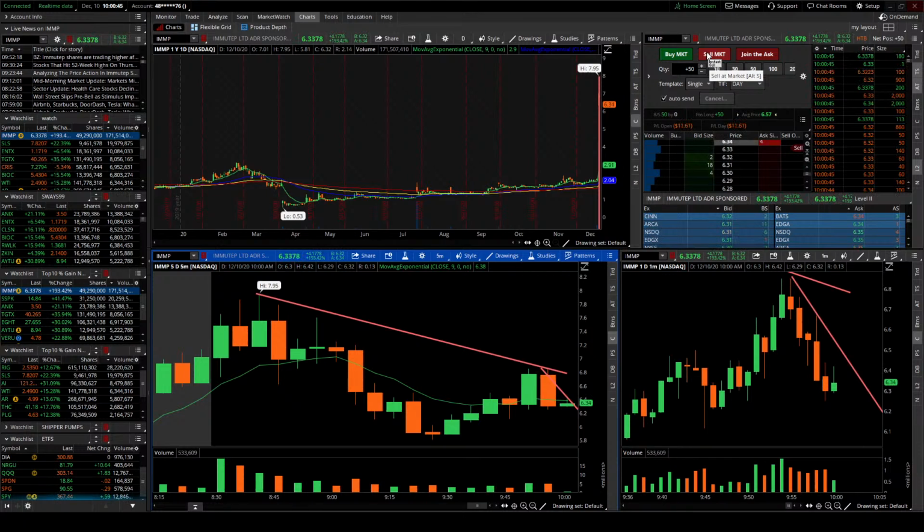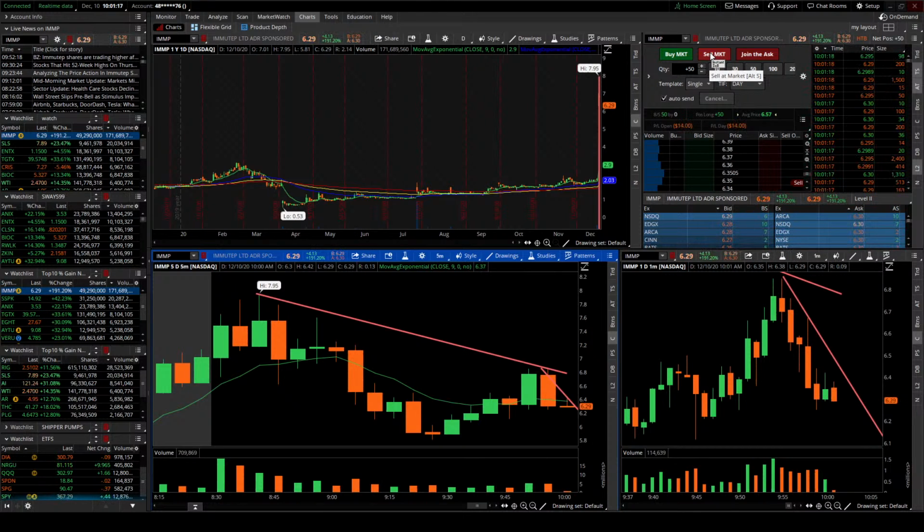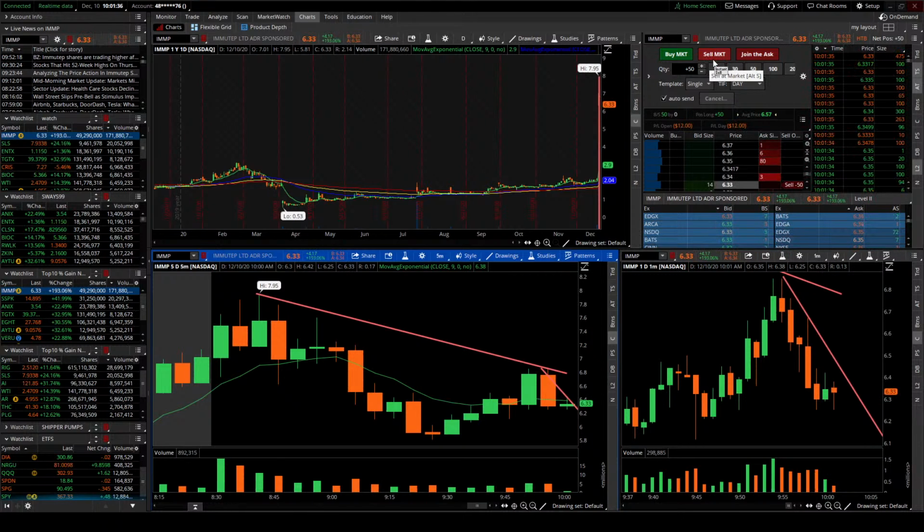Looking a little sketchy. It's getting held up at 640. It's getting held up by the 9 now. That does not need to continue. It needs to get back above the 9 real soon. This may dump here. It's getting real close to a dump.